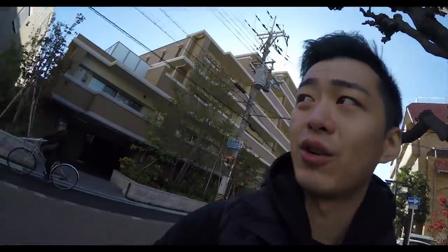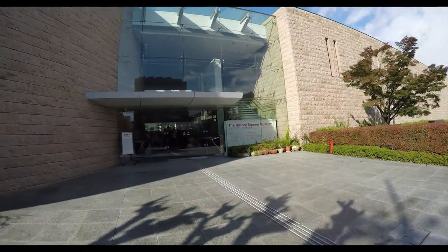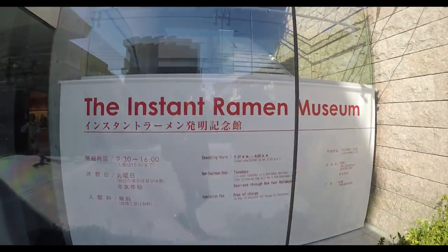Man, this is a weird location for a ramen museum. It's like someone's home. It's like across someone's home. Yeah. Right there, big line. Alright, we're in.